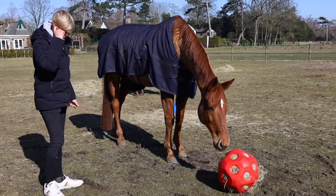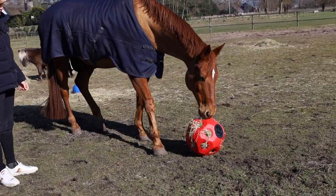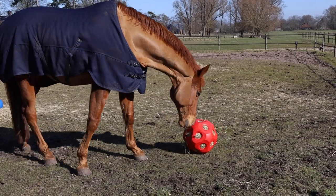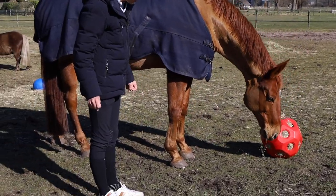Look. Yeah. It's like, how can I eat this? Yeah, good boy. Can you imagine if you have like 5 of these balls in here? Good boy. What do you think?